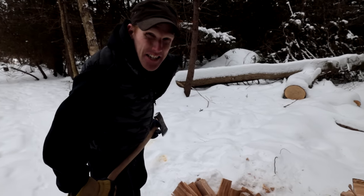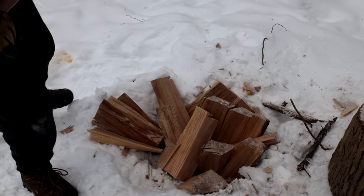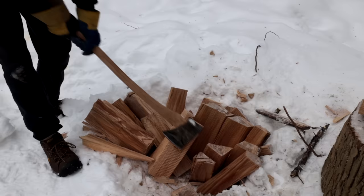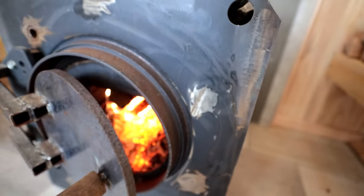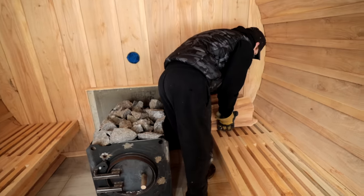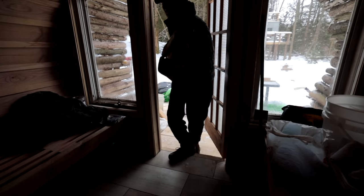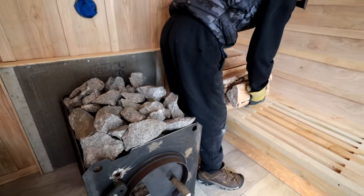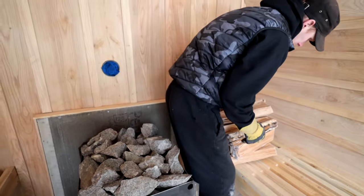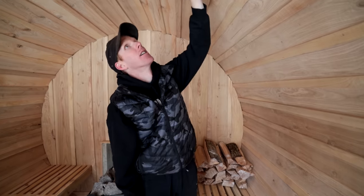A lot of the times it's easier to split firewood in the winter because it's frozen. It just kind of pops. Drying out, everything's shrinking. Just add nails where they keep popping out.